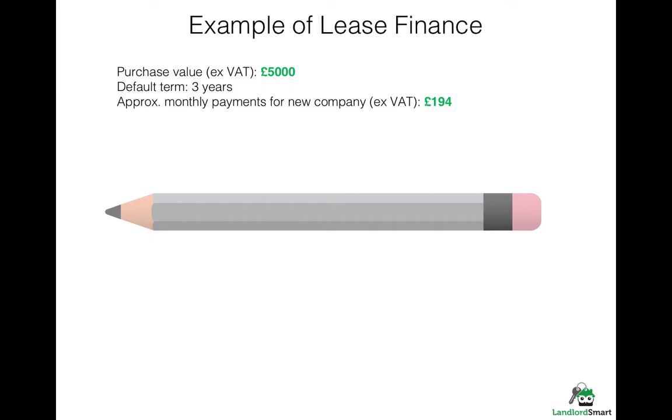Now let me give you an example of our finance. So let's take that purchase value of £5,000. That's before the VAT is added. Our finance is on a default term of 3 years. So you pay that back over 3 years. And the approximate monthly payments for a brand new company. So this is a company you may have created yesterday or only a few months ago. We class any company that has not got 3 years of trading history and accounts as a new company. So the monthly payments would be approximately £194.